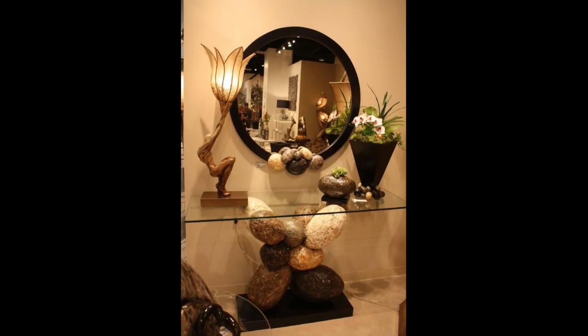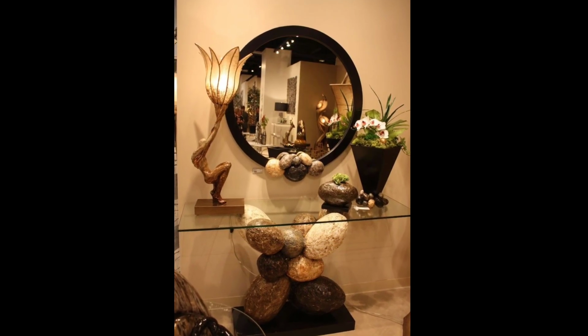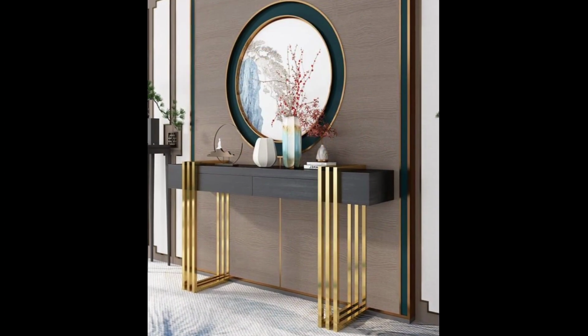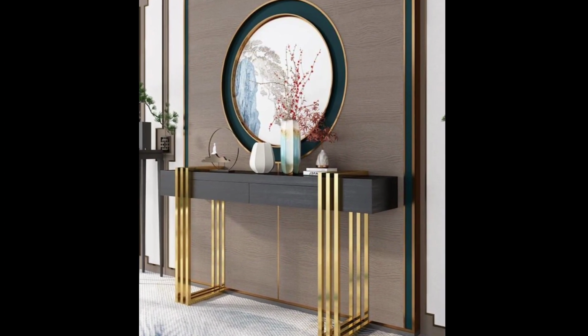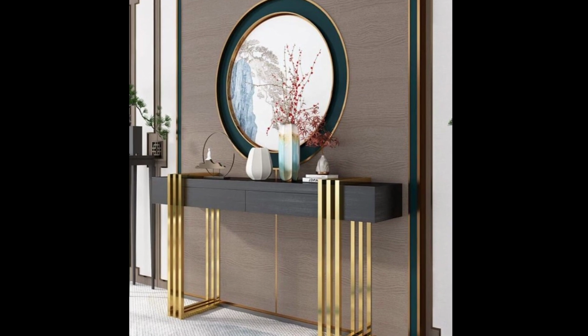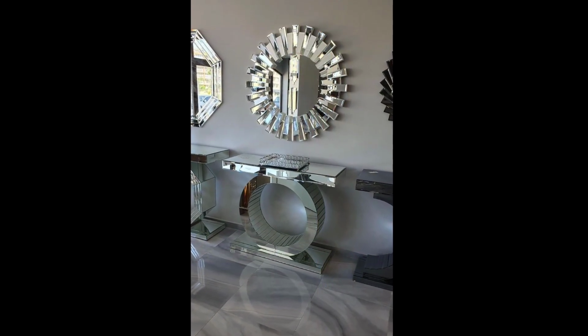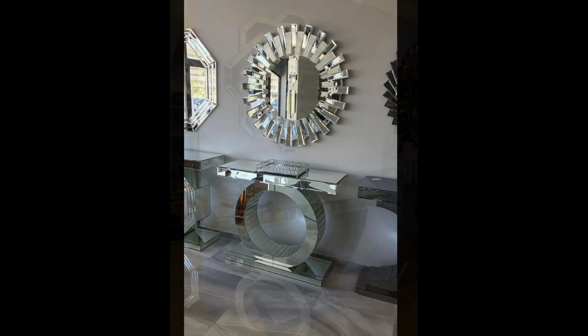Number 9. Ensure the console provides functionality beyond aesthetics. It should have a surface for placing items like keys, wallets, or decor elements. If you need extra storage, opt for a console with shelves or drawers.